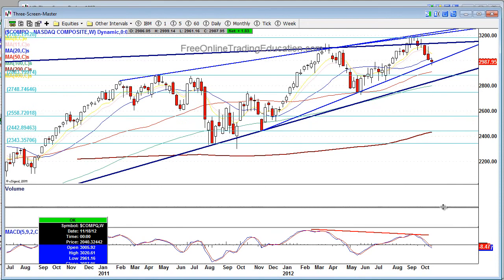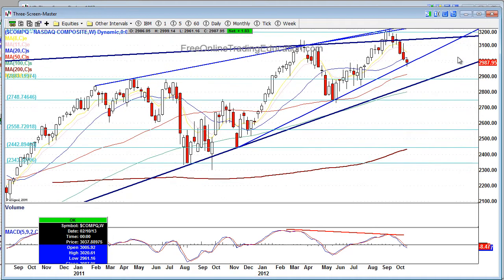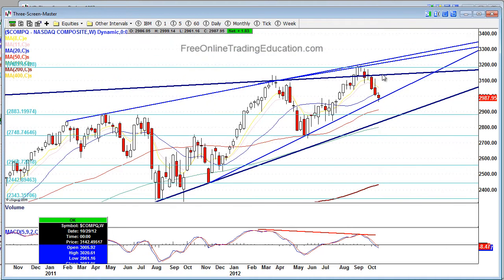NASDAQ here, big bearish divergence on the MACD. Rising wedge, but check this out. We tried to get above a major trend line, this big blue one. We failed. We've pulled back. We're below the 20-week moving average. We are at a support line. We're at a main support line right now.